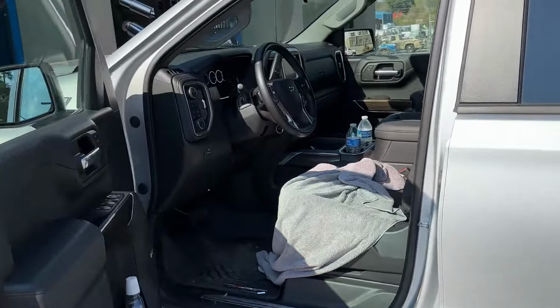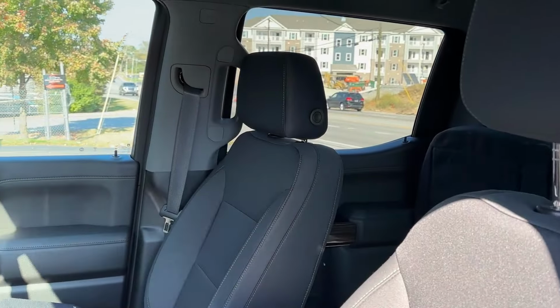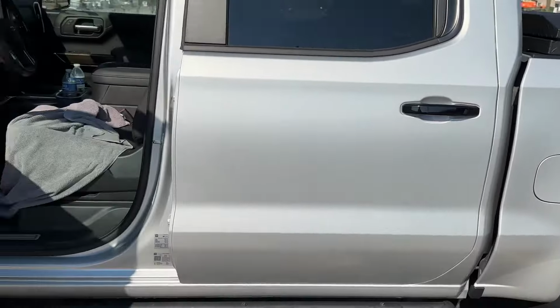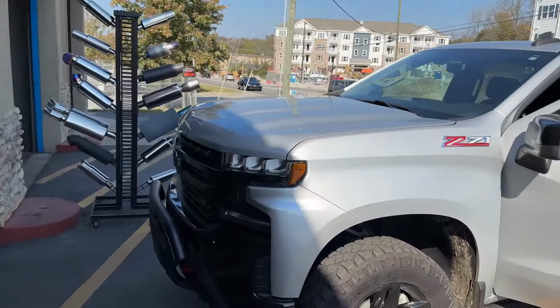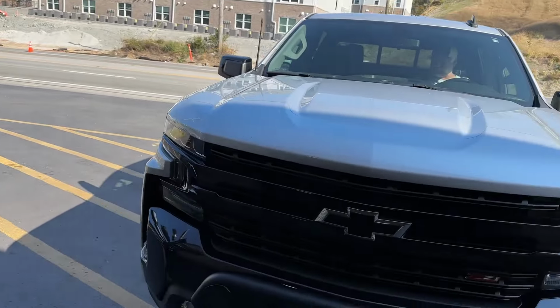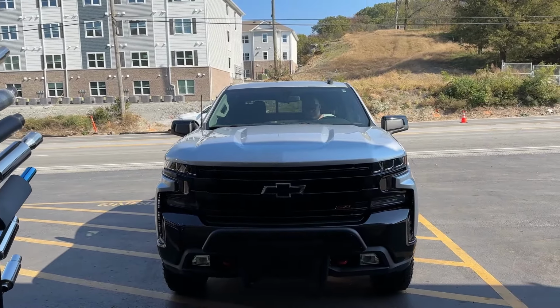Guys, this truck only has 5,800 miles. 2021 with 5,800 miles. It's practically still brand new. That is crazy. We really appreciate him bringing it in. Wow. There it is. Good looking truck.